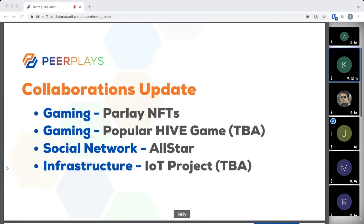And this all comes down to the NFTs, where they want to be able to have an NFT ecosystem for being able to work inside their games. So pretty exciting. In terms of gaming, the popular Hive game, we sent off a proposal after going through the requirements again. We made some modifications to it, and we did get the proposal out this week. We're waiting for feedback in order to do follow-up on that, so that's going good.